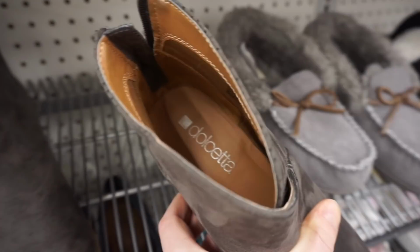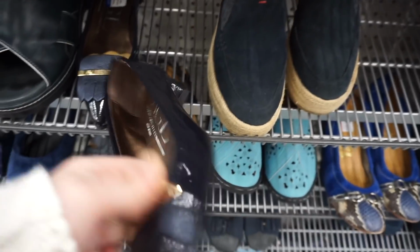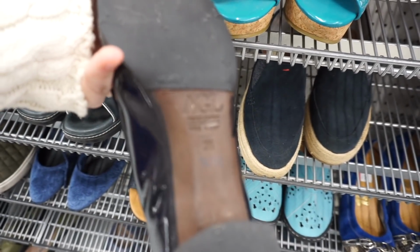I'm finding a lot of in-house Kohl's or in-house Nordstrom brands that I pass on, but these AGL shoes, it's a great brand to know. I just sold a pair of AGL boots on eBay this weekend for $150, but that particular style was older, and so I did decide to pass on those.